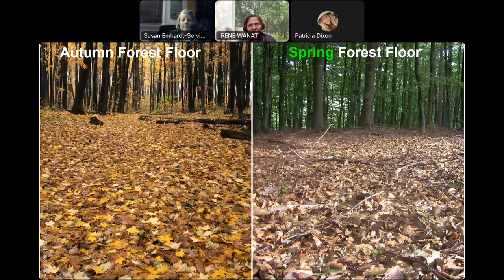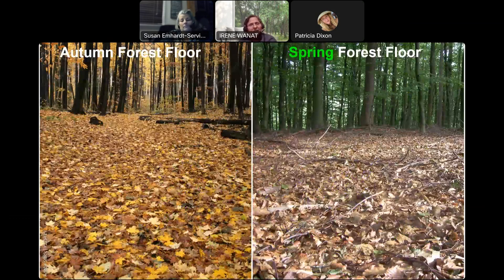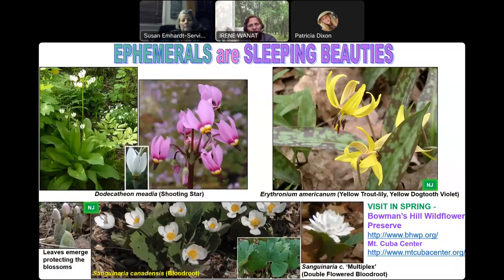This is what happens in the woods. Nobody comes by to get rid of these leaves. And through the years, it fertilizes the soil, because as it decomposes, it returns all the nutrients that it took from the soil in order to have the leaves. And until the canopy of the trees fills in, we have these wonderful ephemerals.